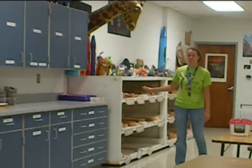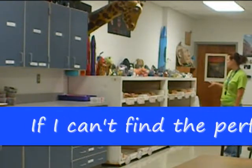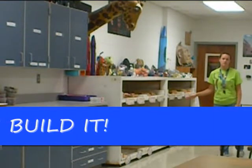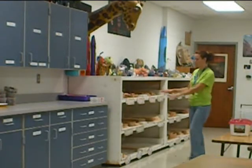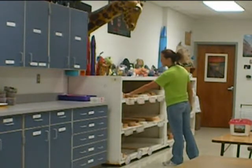I don't send any artwork home except twice a year, once in December and then once at the end of the school year in May. So this shelf will actually hold all 470 students' 2-dimensional artwork from the entire year, and each of my teachers have their own label with their own spot.